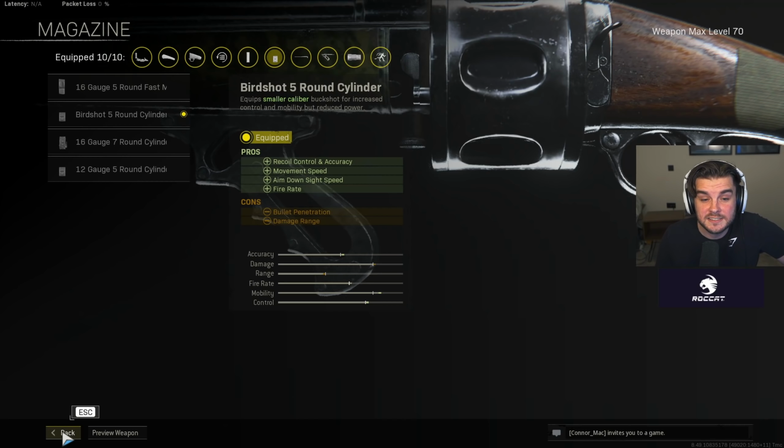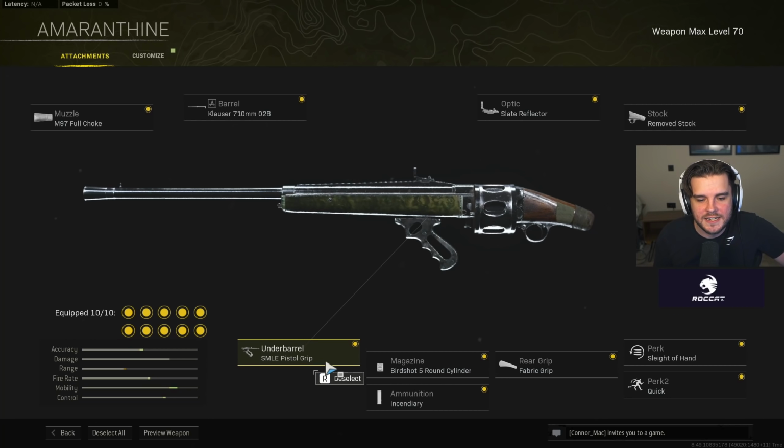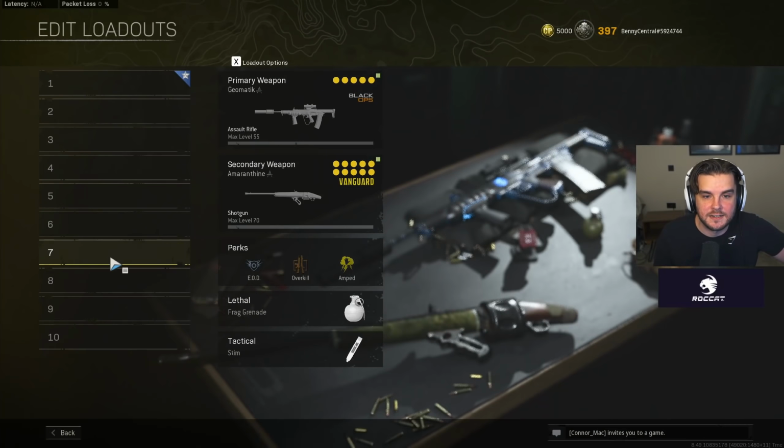It absolutely is disgusting. Two-shot kill at pretty long ranges, and there's not really much anyone can do about it, especially if you're pre-aiming a position. Very, very good, and it's going to drive us all insane. So use it whilst you can. It will get nerfed as soon as Raven find out how broken it is. But then you've got the Smile pistol grip underbarrel as well. And then that finishes up that particular class.